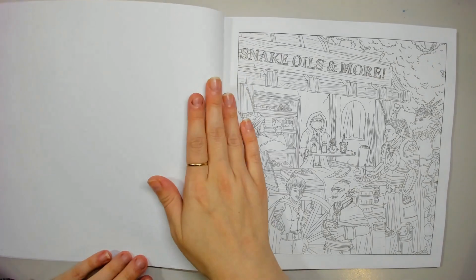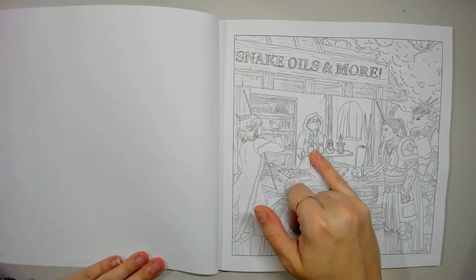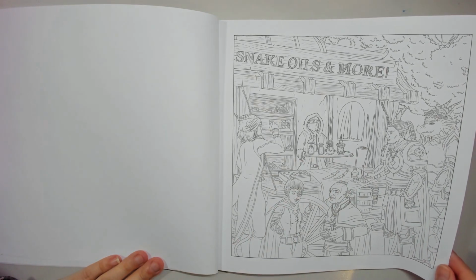Snake oils and more. So this is where you could colour in the potions. I see now, I was wondering what they meant. But yeah, this is the potions that you could colour in. Oh, that's cool.